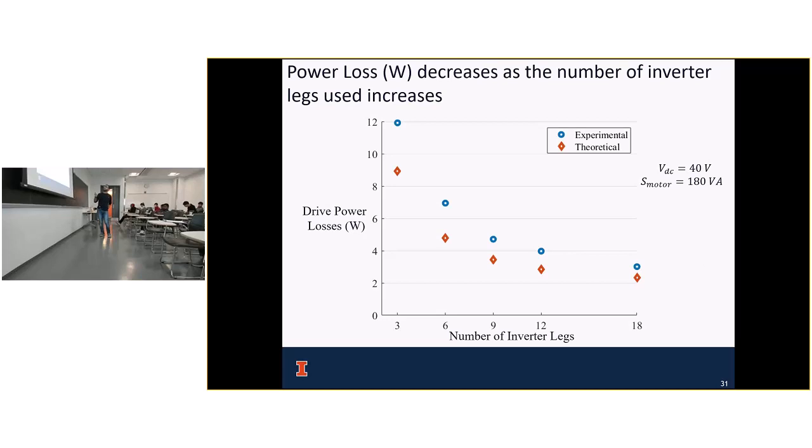Now here, we'll take a look at the power losses as a function of the number of inverter legs. So I have 18 phase. I could use all 18 phase to drive my motor, right? I could use only one 9-phase unit to drive my motor and group some slots in series for the motor. I can use only three phase out of all of these because I have 18 phase, but I don't need to use them all. We can test what happens when I use 3, 6, 9, 12, 18. But the thing is, in the previous slide when I talked about design, we were using different switches. And here I'm using the same exact switch, so there's no difference in switch rating.